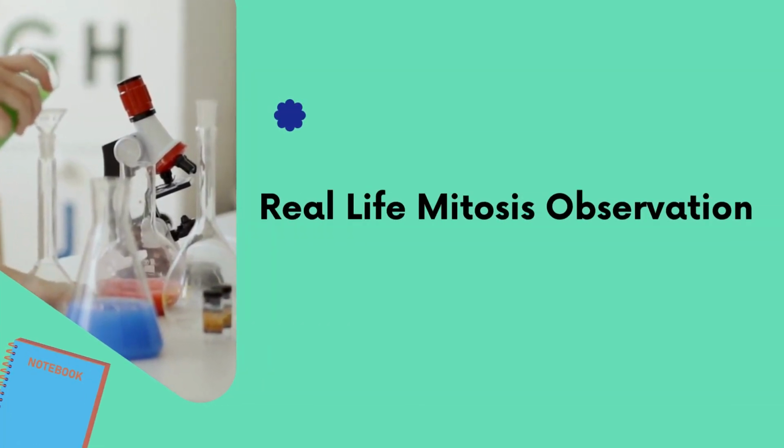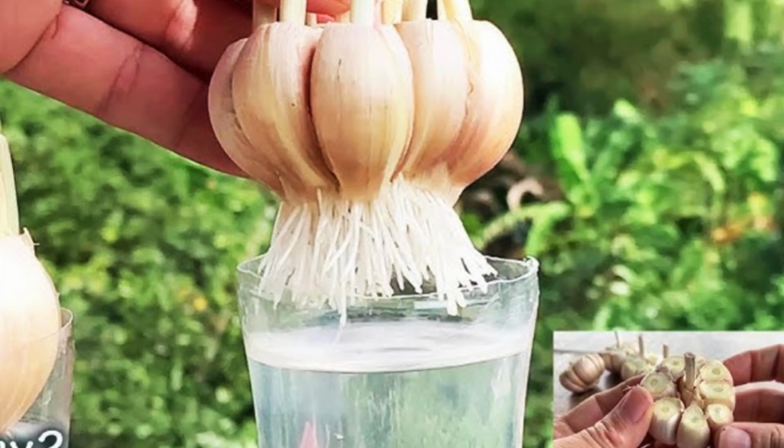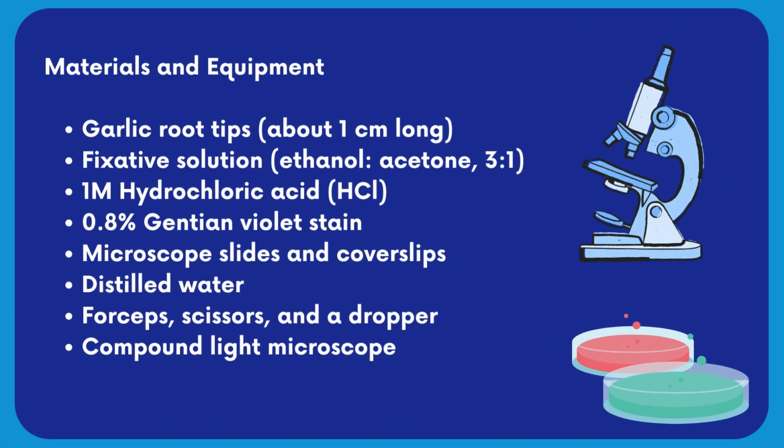To observe mitosis in real life, we need a sample where cells are actively dividing. The best place to look? Garlic root tips. Since root tips are constantly growing, they have a high rate of cell division, making them perfect for studying mitosis. We'll go step by step through the process of preparing a slide and using a compound microscope to analyze cell division. Before we begin, here's what we'll need.